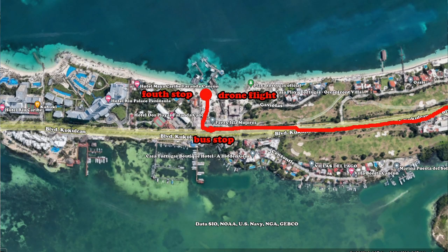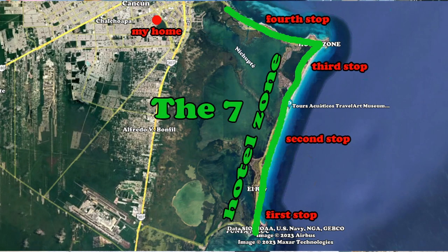And let's look at the Isla Mujeres terminal, where you can catch a ferry to go across to the island. And then I guess that would complete our part 3 of the number 7, the hotel zone. And you can see from the map that it looks like a 7.